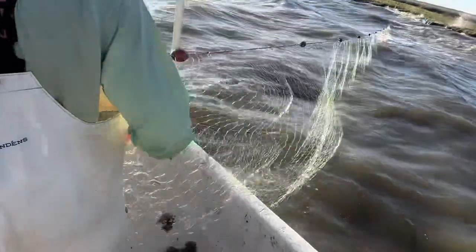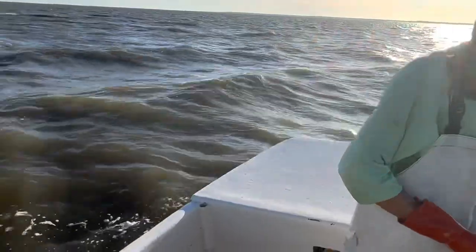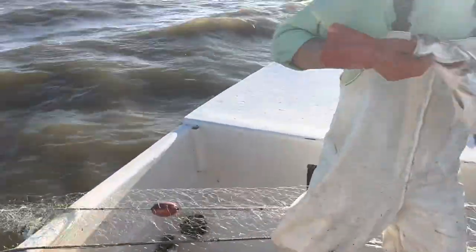That's great. Great, dude. That's just great. That's just part of fishing a net in 3 foot waves. Yeah, and freaking breakers. This is also part of it.